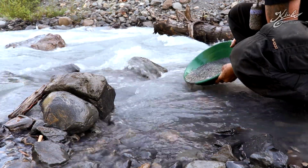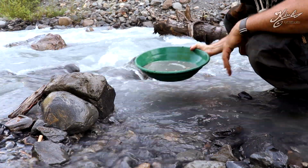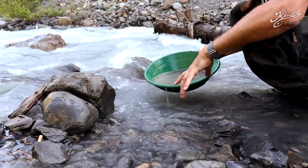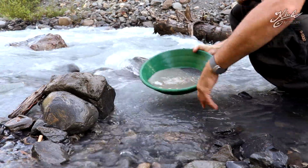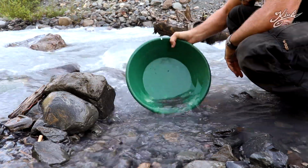Yeah, it is really, really heavy. I don't know if I'm just really tired from my trip, or this dirt is really heavy. But he says it's really heavy. It feels like it's all black sand. All right, just about done here.